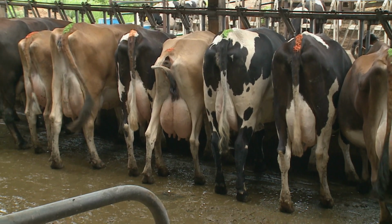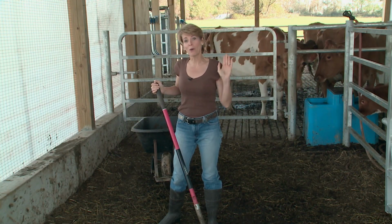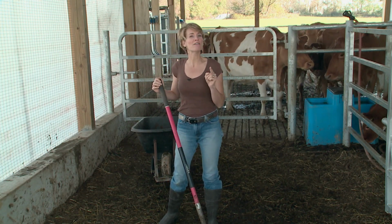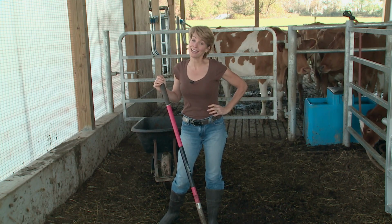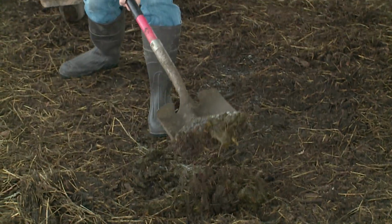Manure, waste, slurry, cow pies, droppings, even meadow muffins, whatever you choose to call it, if it comes from the back end of a cow or a chicken, farmers know it is nutrients, and it has to be dealt with. So, what's the scoop on poop?